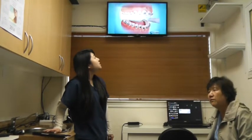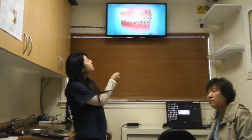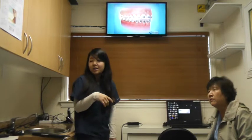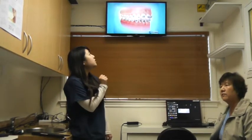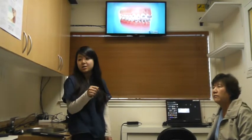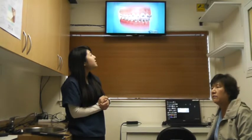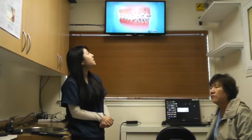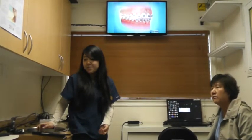the brackets. So once they put on all the brackets, they'll do a quick sweep of the entire arch for about 20 seconds for the entire arch. And that helps to set the brackets initially, and then afterwards they'll go tooth by tooth and cure it for 20 seconds each. And then afterwards the assistant will use an explorer or something else to make sure the brackets are properly secure and not moving. And usually they'll do one arch at a time.